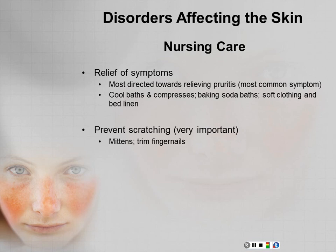So I've already talked about this. Relieving symptoms of itching is a huge responsibility for us to help the parents and the kids with. That's the most common symptom. And like I said, we use cool baths and compresses, except for those two things, folliculitis and cellulitis, where we can recommend heat for them. Baking soda baths, soft clothing, bed linen, anything touching them may really irritate the skin, and it could actually be painful depending on what's going on. If they can keep mittens on, put some mittens or gloves on, trim their fingernails. Sometimes with the older kids, that's impossible to do, to keep little mittens on, but you do the best you can.